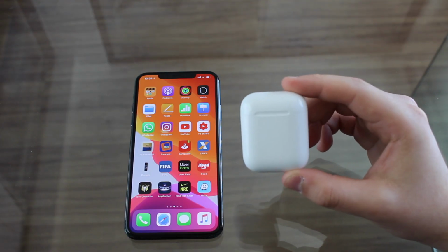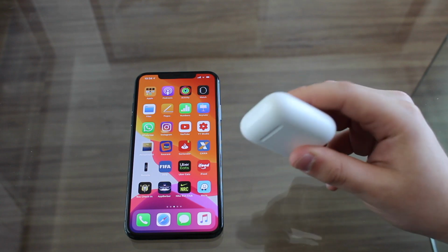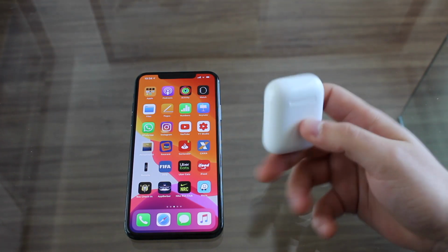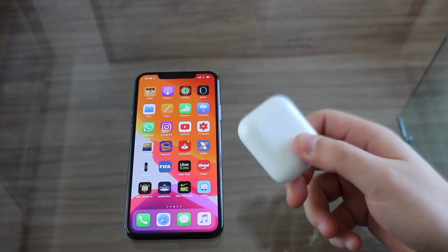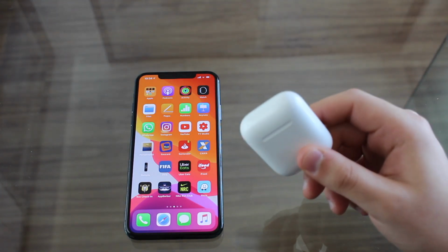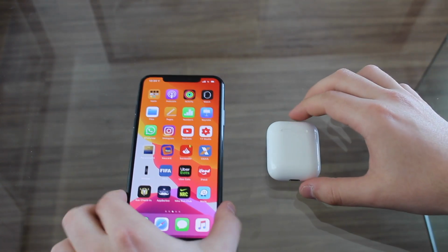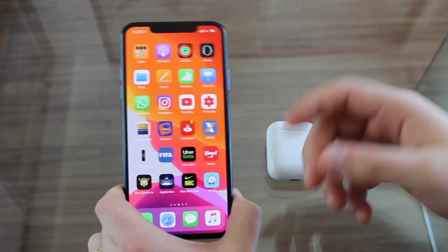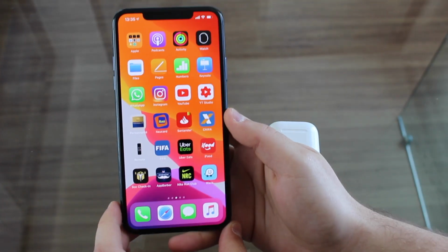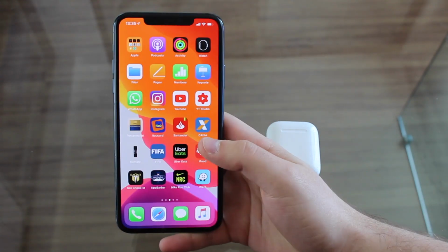Okay guys, so let's begin because I have quite a lot of tips, tricks, and hidden features regarding your AirPods. Keep in mind that everything I'm going to show here works with any version of the AirPods, AirPods 1, 2, or the AirPods Pro. So regardless of the AirPod version you have, you're fine with this video. I have some more basic ones and some more advanced, but they're not in order. So make sure to watch the whole video to get everything.